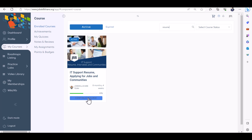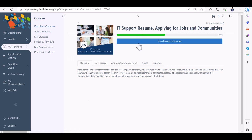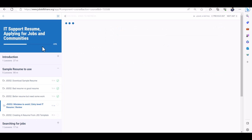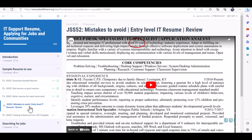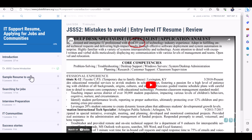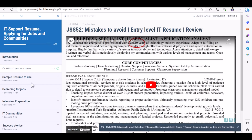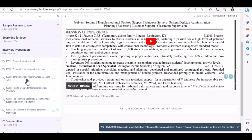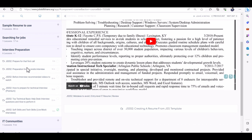This is going to be the one that's going to prepare you for actual interviews, because we have done mock interviews, we have done Q&As in here. So I'm just going to show you right here. Once you go in here, you can see the introductions, sample resume to use, searching for jobs, interview preparation. As you can see, when you come down here, this is where you start the preparation. It tells you exactly what to do before the interview, preparation for the on-site interview, how to prepare for a technical interview, premium, it says right there.